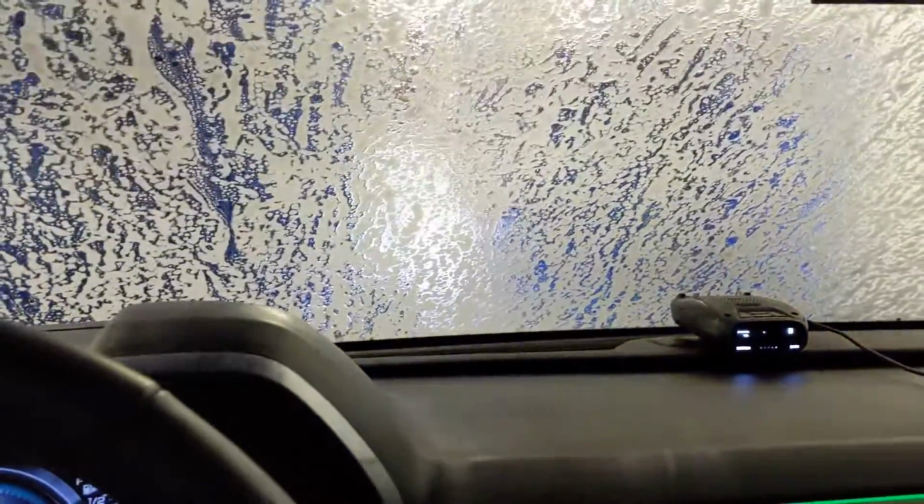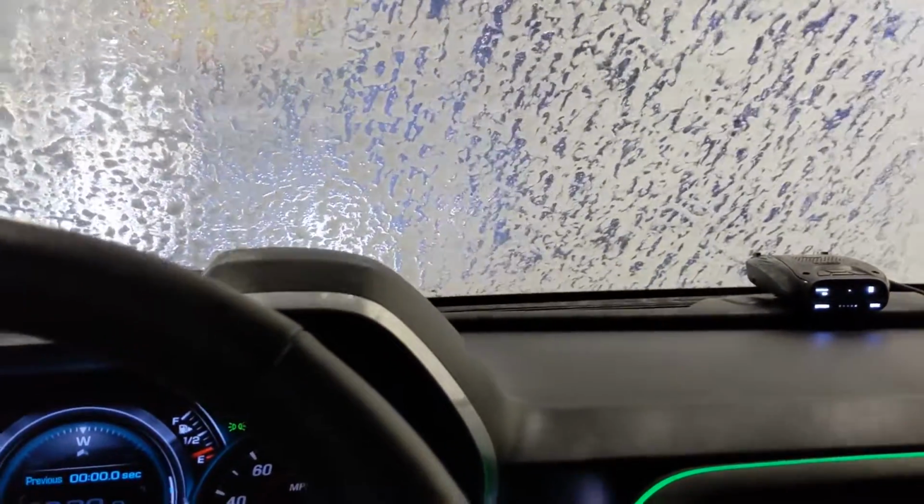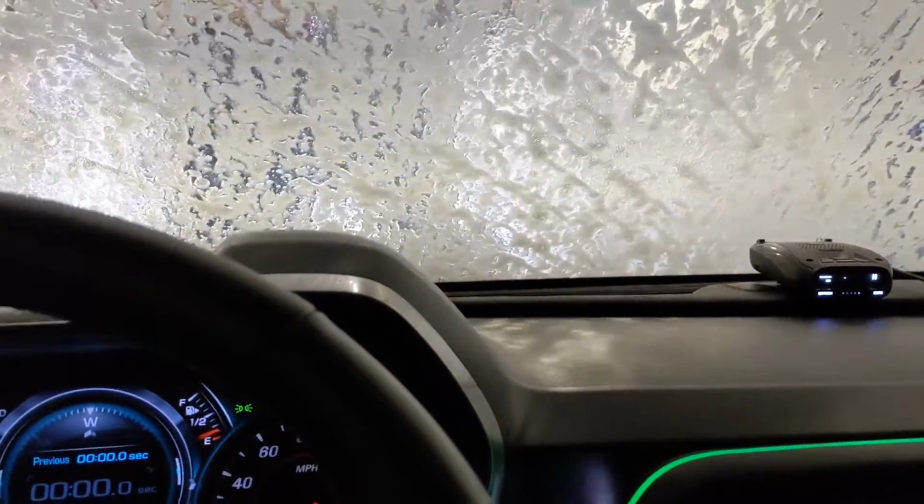I thought the ceramic coating was kind of a scam, but it's got a 5-year warranty on it, and it looks better than a wax, and it lasts longer, so pretty hard to beat.